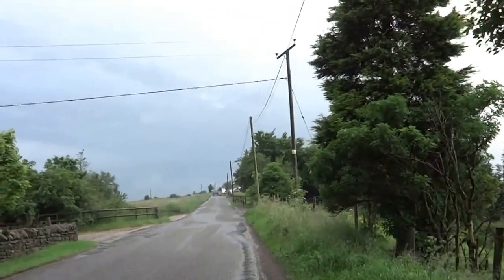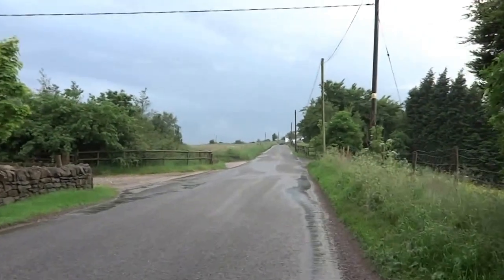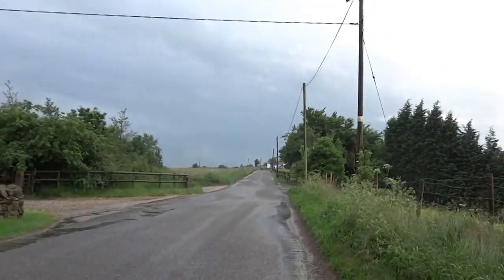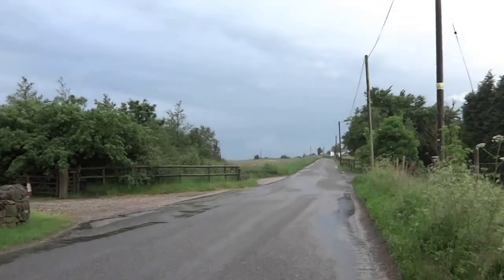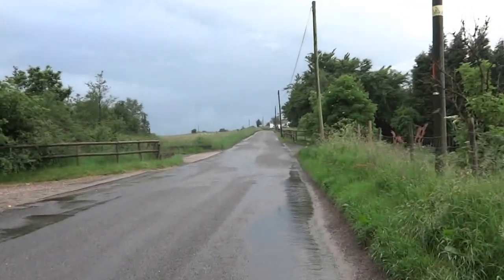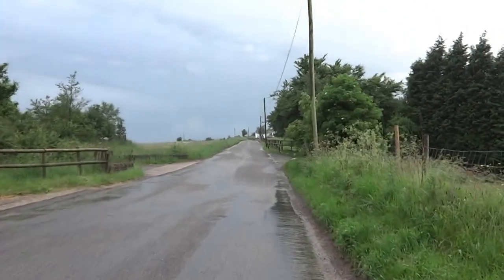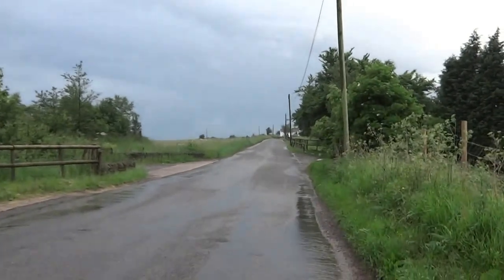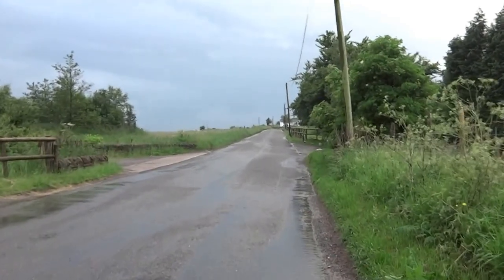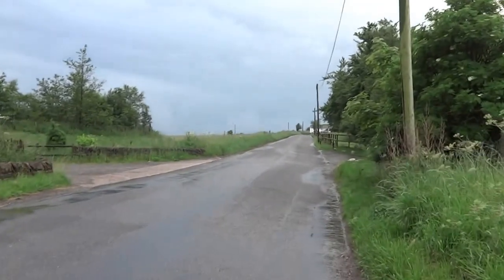There are sketches of them, but I've walked where it's meant to have run, and to me, there is no evidence whatsoever that any tramway ever ran there. And it's not like the land's been ploughed a lot or anything of that nature. It looks totally unsuitable. It's just very steep fields. You know, if you think this is steep, absolutely nothing compared to the Falls Tramroad.